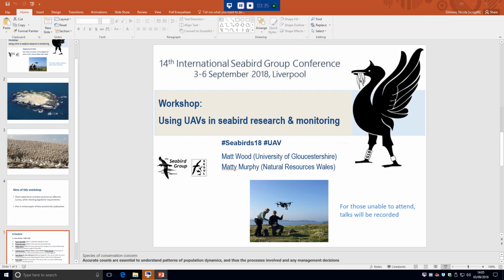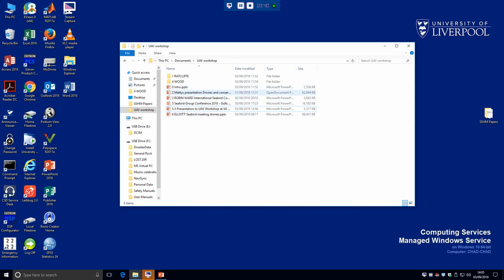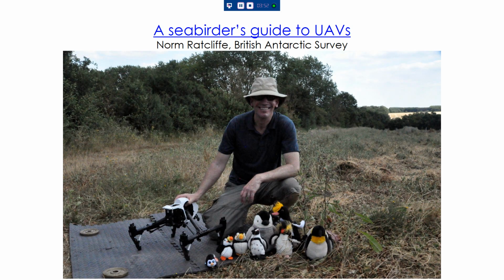Right, so what we should do now is get Norm out. Norm was very keen to be involved in the workshop. He's been involved in the Seabird Group over the years. And the reason he said he wanted to contribute to the workshop was that he'd had such a lot of help from the Seabird Group over the years through the course of his career. So I think it's really nice that he's paid it back.